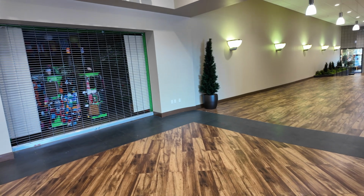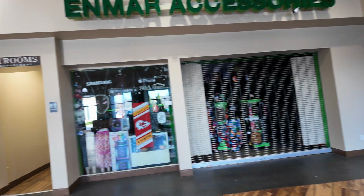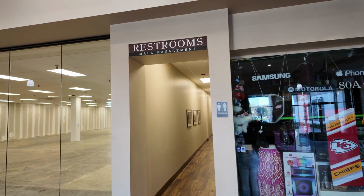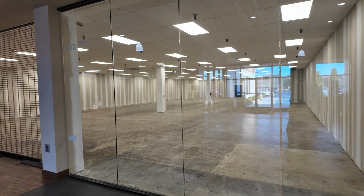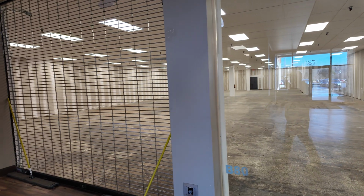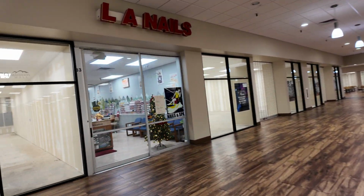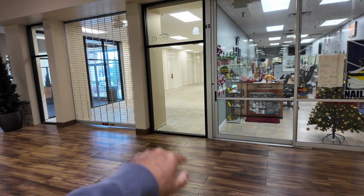All right, I have made it inside of the Mayberry Mall. And it's very quiet. And this place right here is actually closed. They do have restrooms right here when you walk in. And then it looks like we're going to see a lot of this, which is a very common thing to see here in malls here in the United States, a lot of empty spaces. Right here we have LA Nails, but look right next to it, these are empty.